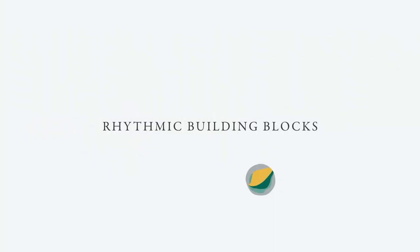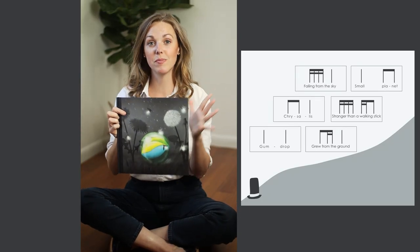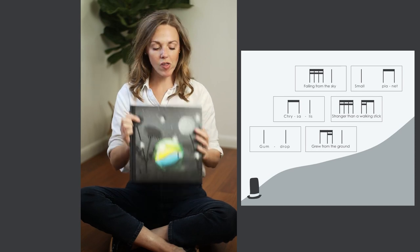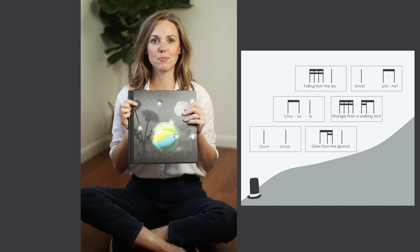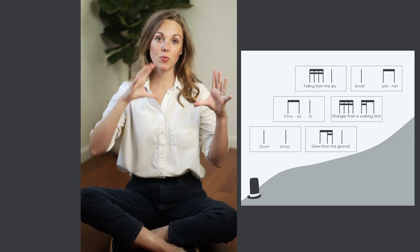Fabulous. So now let's take some phrases that we have pulled from the book and let's turn those into rhythmic building blocks. And we can do a lot of rhythmic exploration with this. So let's look at what we have here. Falling from the sky, small planet, stranger than a walking stick, chrysalis, gumdrop, and grew from the ground. At this point, there are a lot of different things that we could do with these rhythmic building blocks.